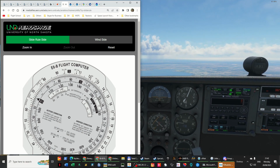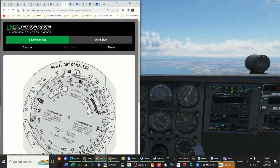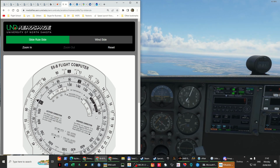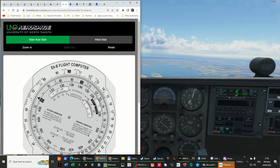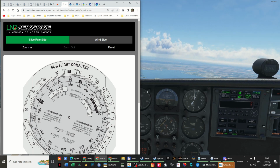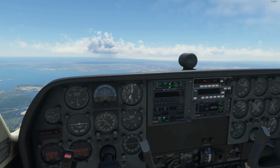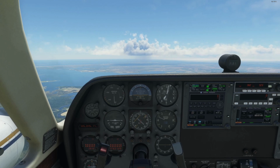So to fly 170, actually, yeah. So to fly 170, I need to have like 150. So I'm too fast right now. Look, I can allow myself to slow down a little bit.